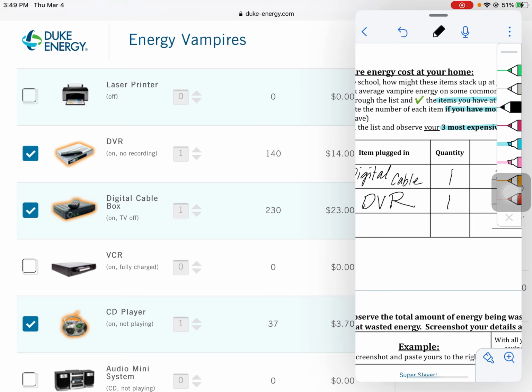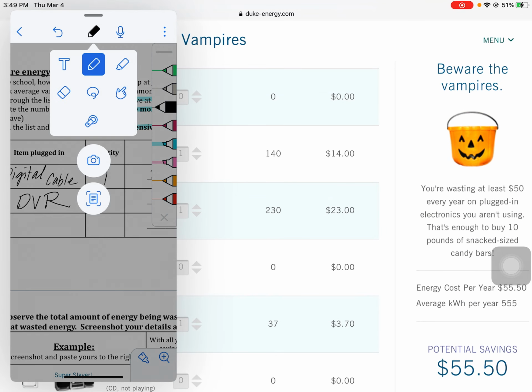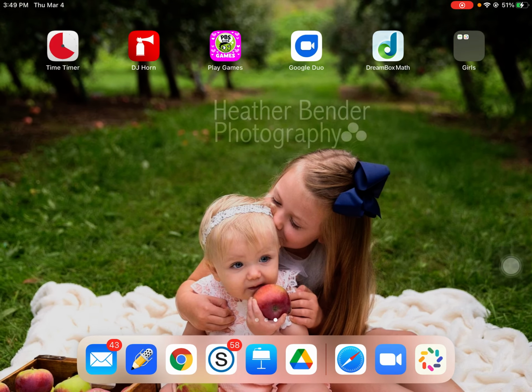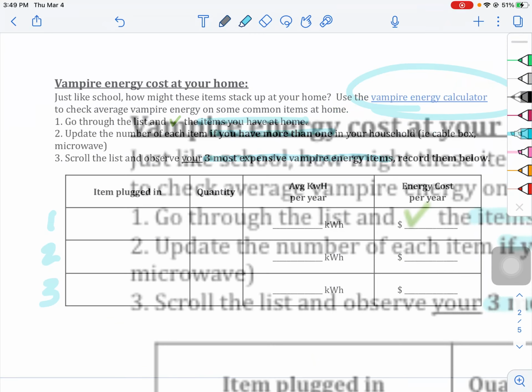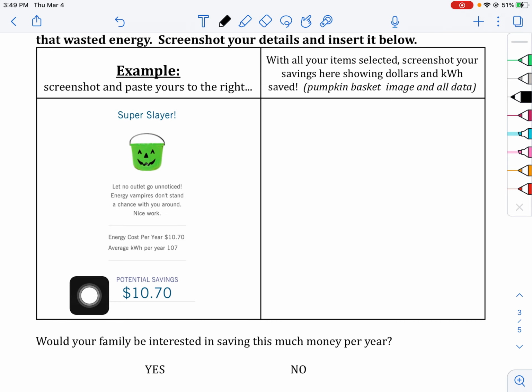So here I'm listing my top 3 items. So I just went through and I looked for the highest ones. And then down here, there we go. Now I want to put in that total. So I want to get my total over here.